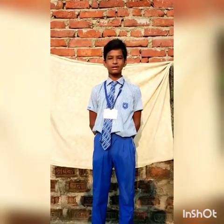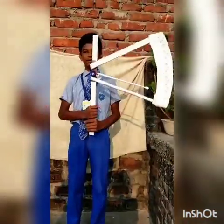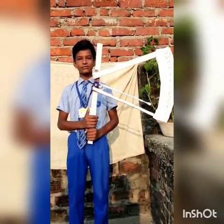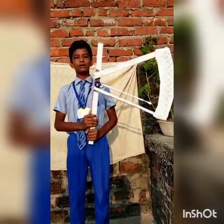The first thing that we should know is that in Greek, auxein means growth and metron means measure. Observation of the model of the auxanometer. This is an auxanometer. I have made a model of an auxanometer. So what is an auxanometer? The instrument or device for measuring plant growth is called an auxanometer.